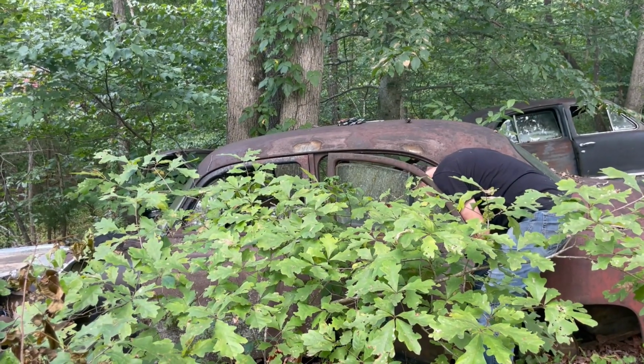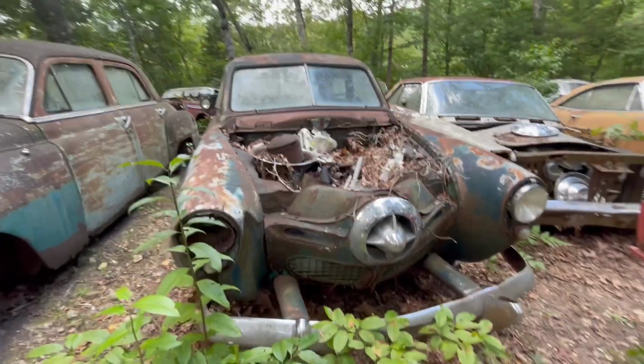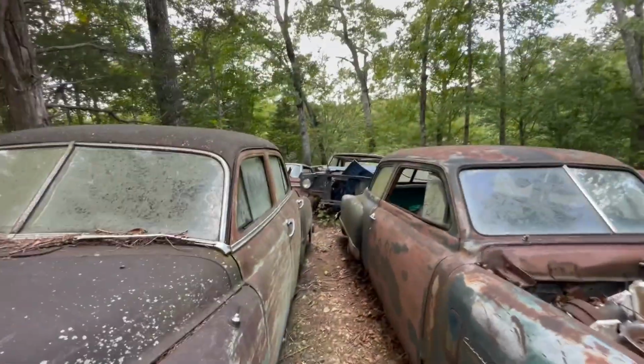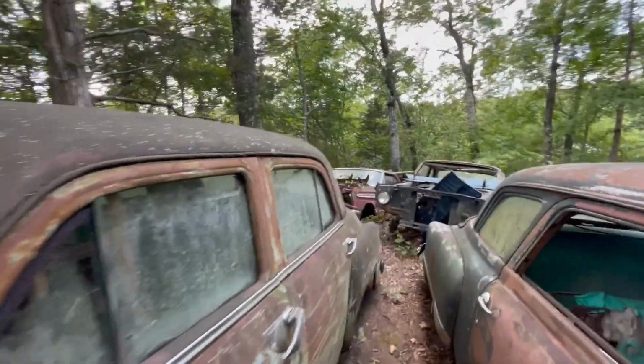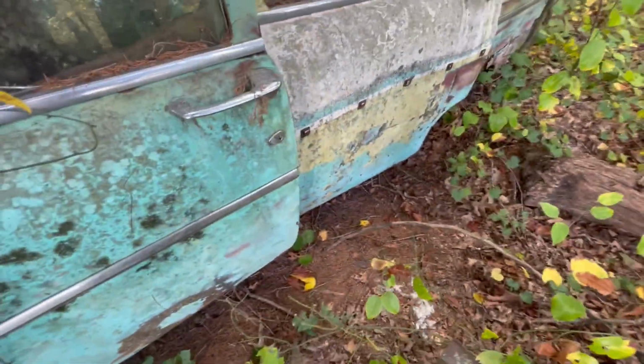Richard is on the hunt for Chevy parts. The Studebaker that we were talking about. So I want to go back through here and look at some of these cars. It's very dangerous getting these videos for you, but I'm up for the challenge, and so is Richard. While I'm walking, I have to carefully scan the area for where one foot can go, then another.